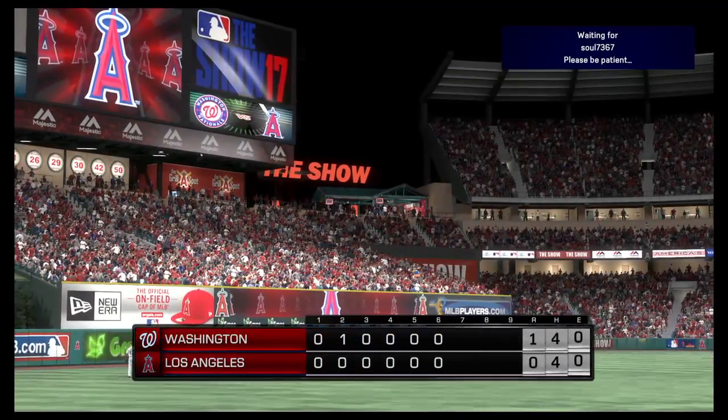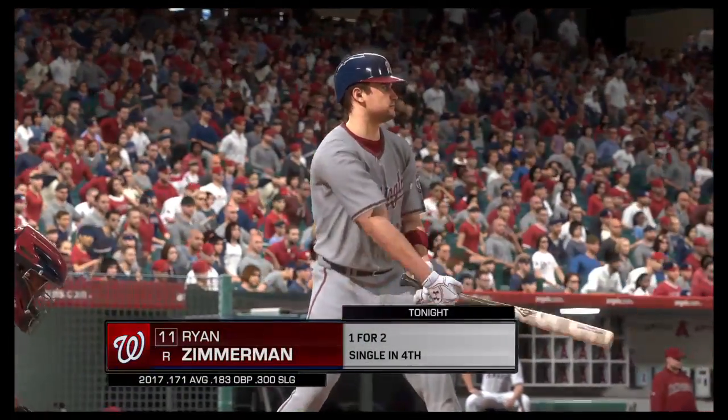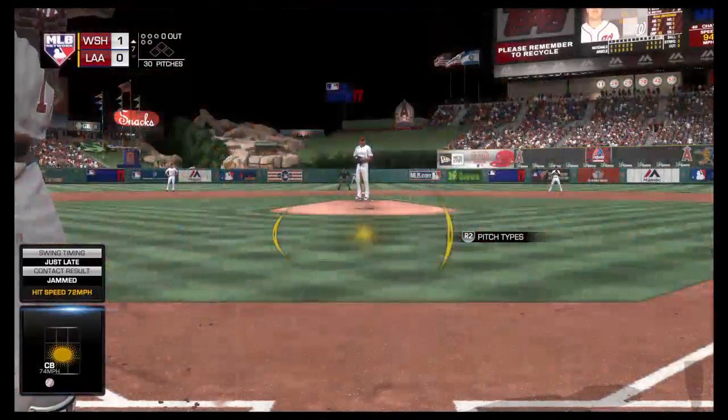Back here at Angel Stadium of Anaheim. Nationals on top in this one as we get ready for the 7th. But first, let's check out the game summary to see how we got here.